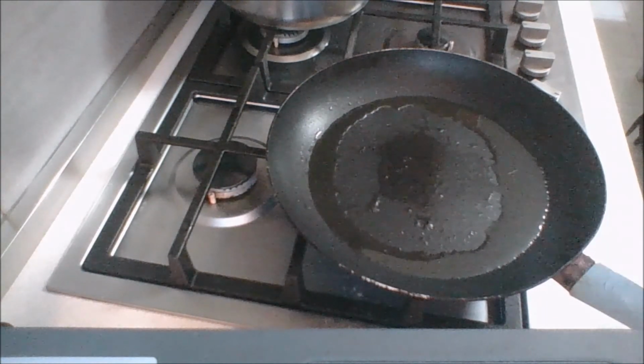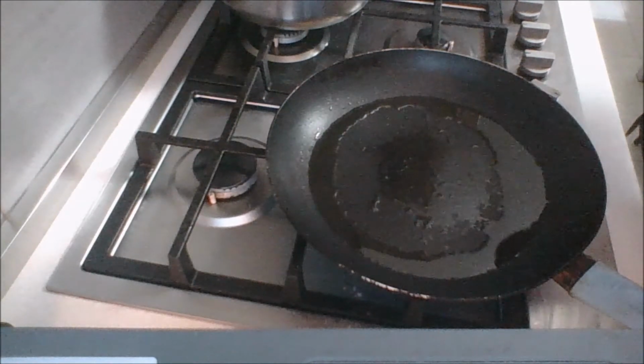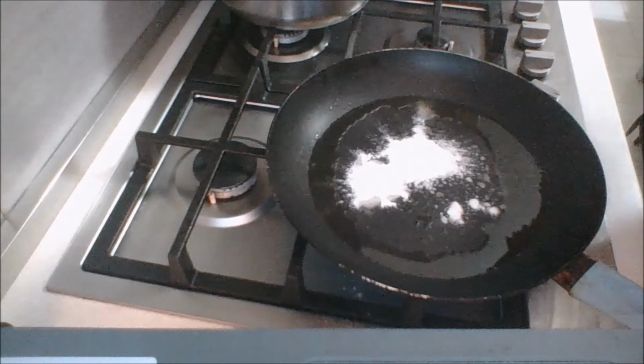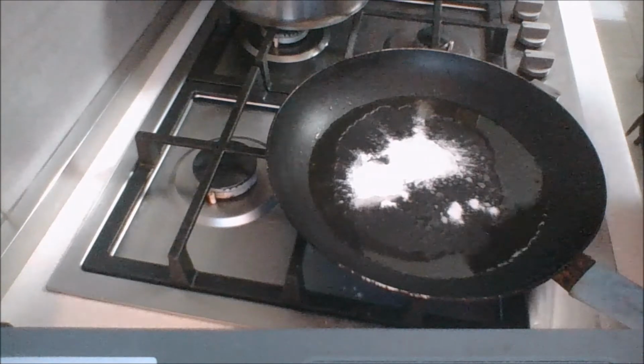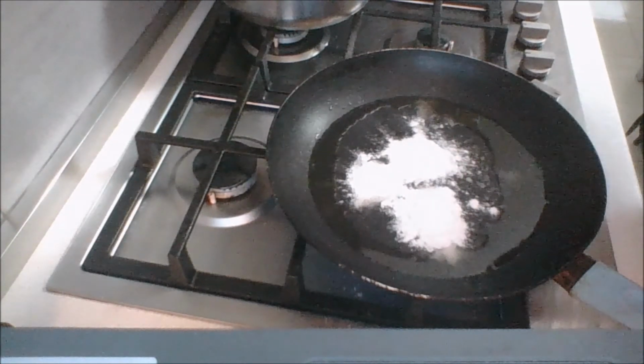So what I'm going to do, this is a white gravy, guys. So what I'm going to do is add equal amounts of flour. And guys, don't use the flour that you dredge the chicken in, because your gravy will not turn out white.